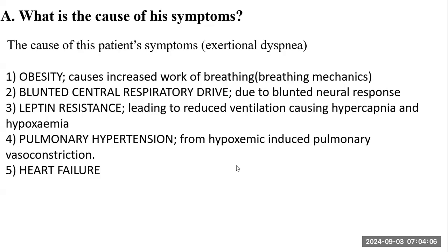The patient's symptom is exertional dyspnea, which is dyspnea that occurs during the daytime, not at night. It can be attributed to obesity from breathing mechanics. As I mentioned earlier, we have adipose tissue clogged around the lungs, and the lungs lose their elastic compliance. Then we have hypoventilation, which brings about hypercapnia in this patient that can predispose to exertional dyspnea.